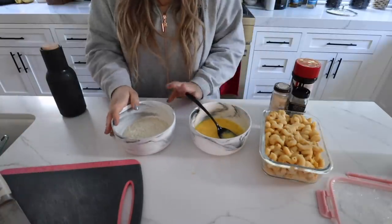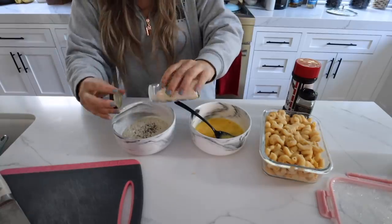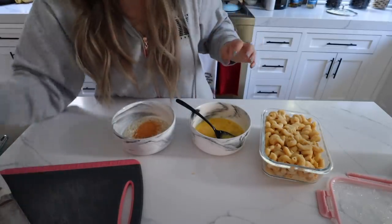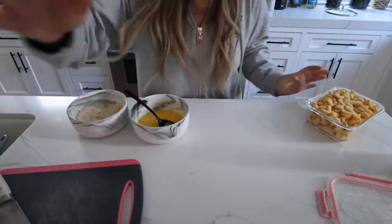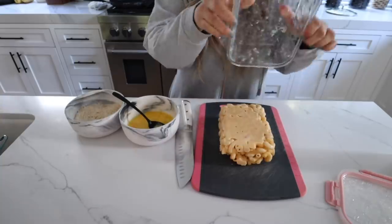And then I'm gonna season my breadcrumbs by adding in black pepper, onion powder, garlic powder, and seasoning salt. Ooh, okay, looks good. Give her a good toss so it's all well combined. Then we're gonna take our mac and cheese, flip it out onto a cutting board, pray that it just comes out. Oh, there we go, okay.